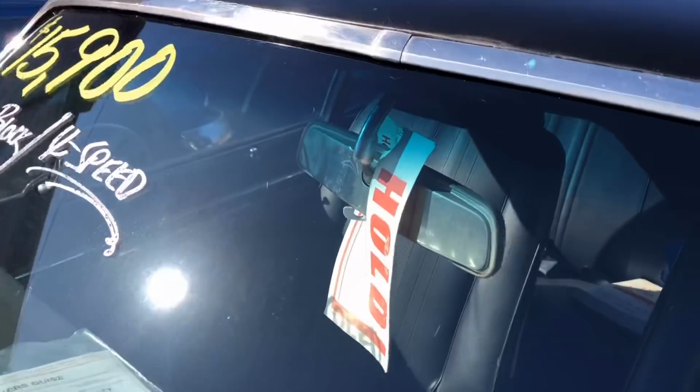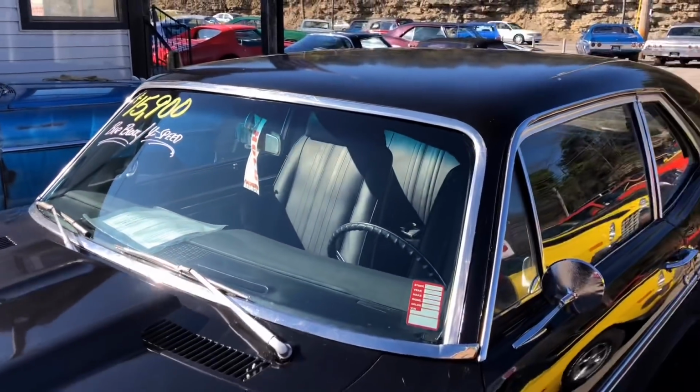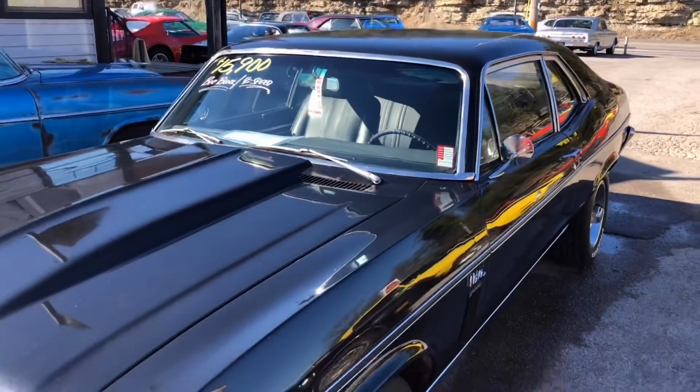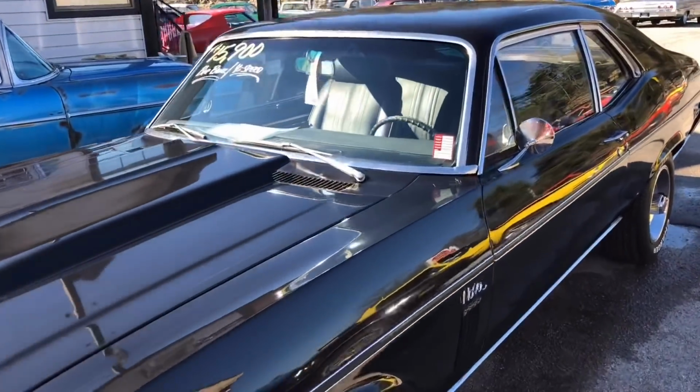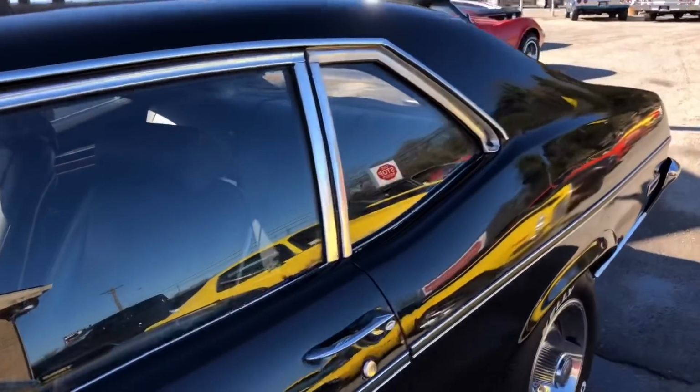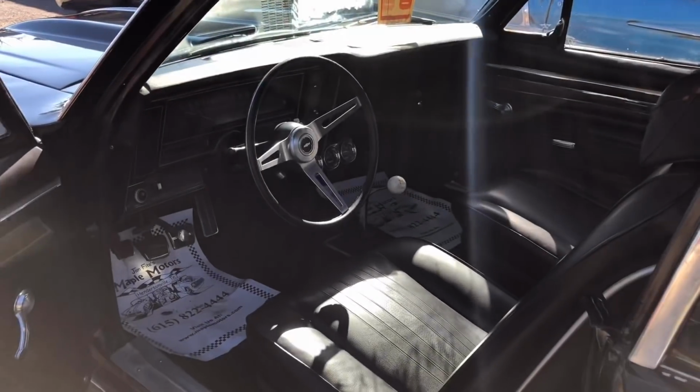Got it sold, but I've had so many requests wanting to see the test drive video on this, I'm just gonna have to get it out of here and do it. I've had a lot of people call, personally request me drive this car, including the customer that bought it. So, we're gonna take her down the road.